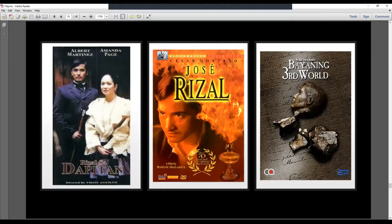But later on, may mga Filipino filmmakers who came up with full-length films about Rizal, pero different approaches. Rizal sa Dapitan, directed by Ticoy Aguiluz, who used to head Cinema Manila International Film Festival, is just about the life of Rizal in Dapitan, in Zamboanga. The biggest Rizal film, directed by the late Marilou Diaz-Abaya, Jose Rizal, which stars again the infamous Cesar Montano, aimed to tackle the whole life of Rizal. Previously, it was supposed to be directed by Mike De Leon. But Mike De Leon walked out of the project because of creative differences and came up with his own Rizal film, which is now called Bayaning Third World.